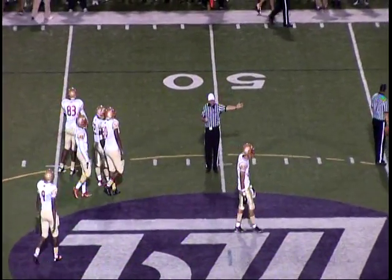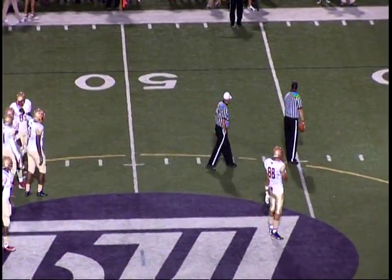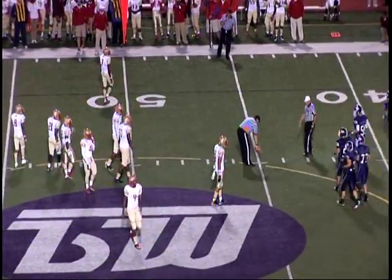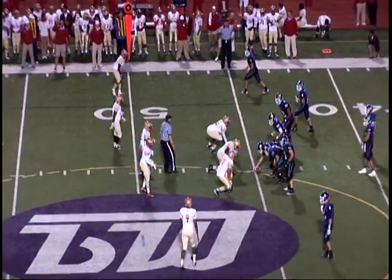Holding against Baldwin. First down. 10 yards against Baldwin takes it back to the... So it'll be a 1st and 15 as you mark off the 10 yards from the spot of the foul.